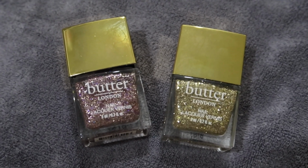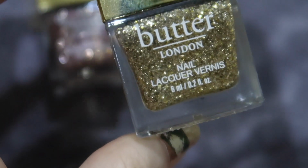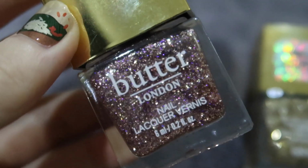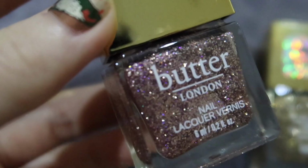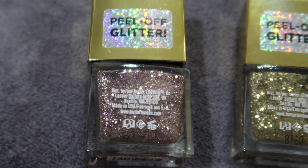One of them, the gold one, is called Gold Rush, and the more purpley pink kind of silver shade is called, I almost wanted to read Peel here, but no, it's called Glitz. Very pretty shades, I would say. From off the bat, it's very pretty. Glitters are very pretty, no doubt.